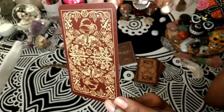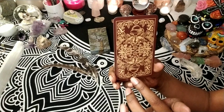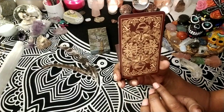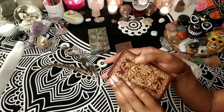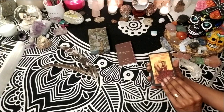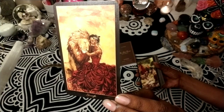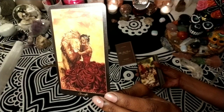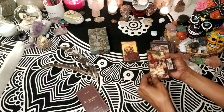There's moons, there's cups, there's all of the different suits, the cups, the swords, the pentacles. I love the moons, and then it's reversible. So let's get started with looking at the cards. So here is Strength. There are black borders and cursive writing with the key phrases at the bottom. It is a pretty diverse deck, I'll say.